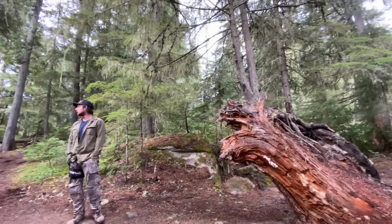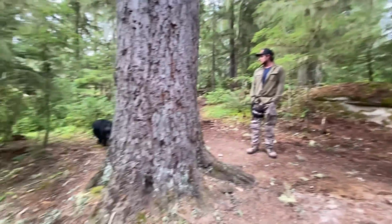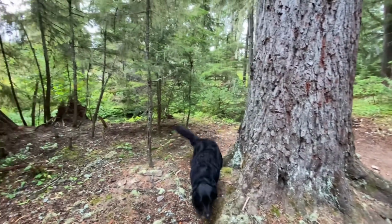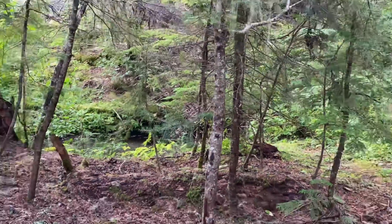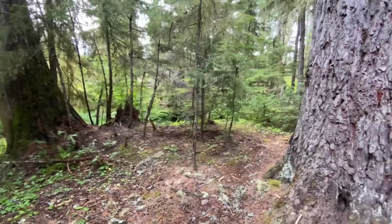June, do not go in that. June's a little bog creature, walking right towards that little bog over there. Get over here. You too. Let's go check out the creek.